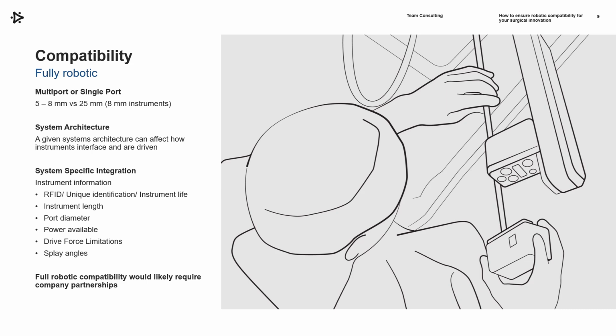Some systems retract in the Z-axis fully, so in the axis of the trocar. As a result of that, the instrument length is critical. Instrument length also can vary depending on the surgical tool you're using. So grasper to needle driver, etc., the instrument length can be different depending on the system. The port diameter is important. So different systems, some are using a 5 mm port, others are using an 8 mm port. And as we talked about, if it was a single port system, there's only one on the market, and that uses a 25mm port. So that's something you're going to need to factor.